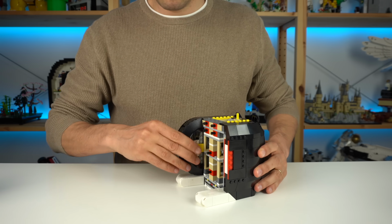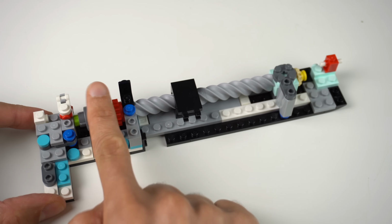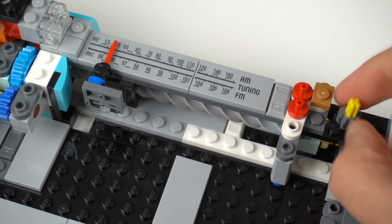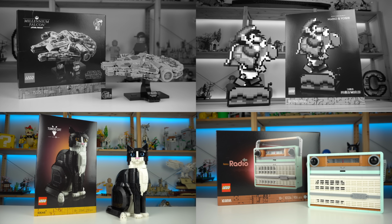As I think back to the time I built each of these and what I experienced then, I can clearly remember that the one who made my jaw drop an extra couple of times when compared to the other was without a doubt my favorite LEGO set of 2024. The LEGO Icons Retro Radio.